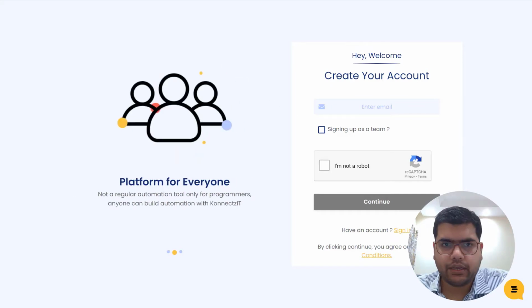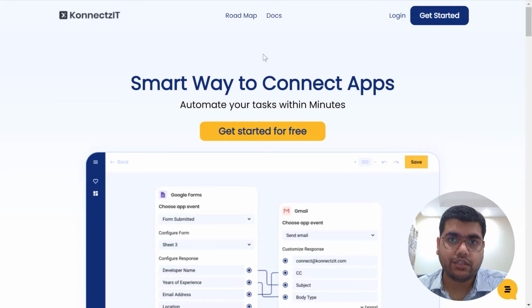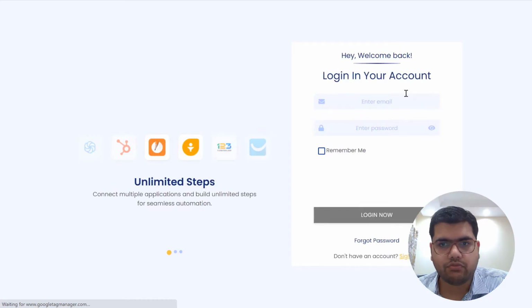I think in the trial package you get about 10 tasks a month, which is good to test the application, understand if it is a good buy for you, and then proceed with the AppSumo deal. So that's something pretty standard which KonnecttzIT offers. Now, I have already purchased the deal, as I mentioned. Let me log in and take you inside the application for KonnecttzIT.